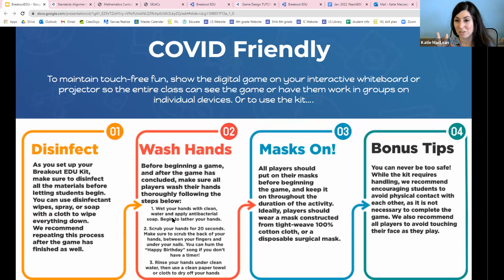So there's two ways to do the digital games. You can either project it, you know, on your interactive whiteboard or projector, and then your class solve it together, or you could have them work on an individual device if they have one. So all of our girls have iPads, we're one-to-one, and it makes it really easy. So the groups of girls, I usually have them working in groups of two or three. They can work together on their iPads to break out.